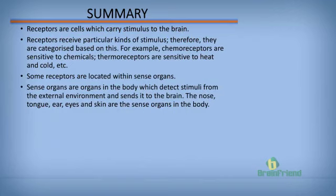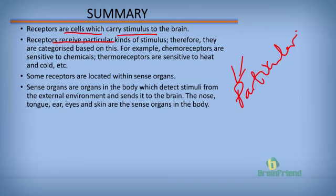We have come to the end of today's class, but let's do a quick recap of all that we have learned. Receptors, we said, are cells which carry stimulus to the brain. We also learned that receptors receive particular kinds of stimuli, and for this reason, it helps us sense particular stimuli. For instance, we have the chemoreceptors, we have the thermoreceptors. The thermoreceptors help us perceive heat and cold. Some of these receptors are located within some special organs called the sense organs. Sense organs are organs in the body which help us detect changes in our external environment.